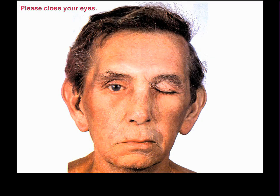Now, if you ask him to close his eyes, it's even, equally, now he can't close his eyes. Now, the lower lid did drop some. And the lower lid dropped some because his levator palpebrae superioris shut off, and so it's one of the things that holds your lid up normally. His shut off, but the lid in this particular case is not going to close on its own.